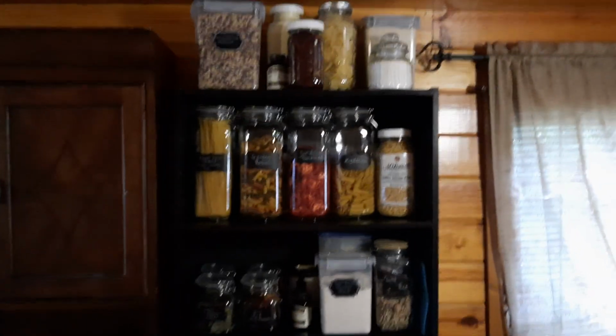So let's go to the pantry and show you what little I do have right now and what I am rearranging. It is that time of the season. I've taken inventory, I'm rearranging, and I'm taking notes and getting what I need to start putting in my pantry now. Okay, y'all, I'm hoping you can see from the lighting in here.